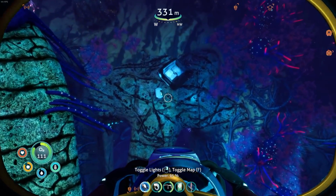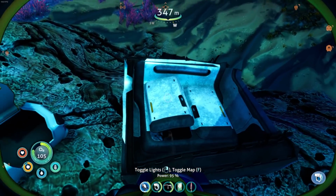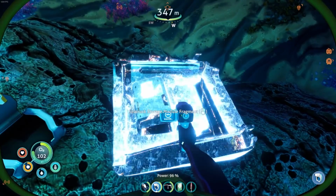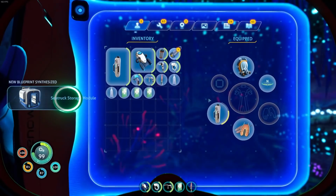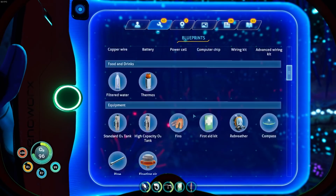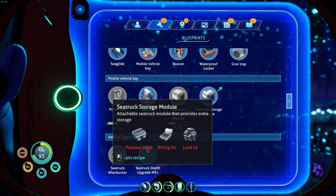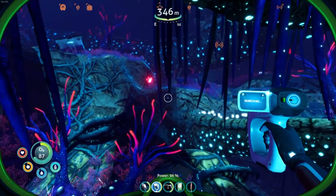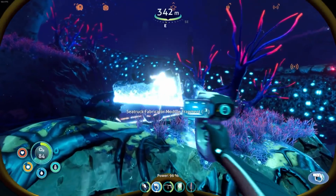Oh yeah, I don't think we've been down here. There's like storage containers and stuff. Oh, a battery? Thank you. Sea truck storage module fragment. This should be what we needed to actually be able to make it. Yeah, lead, wiring kit, and plasteel ingot. We can put all that together pretty easy. We are a little light on lead, to be fair, but I know where to find it.